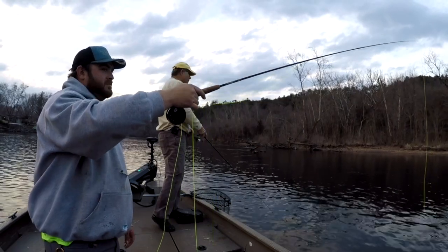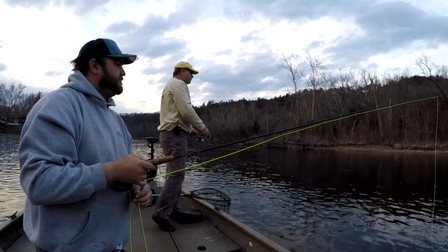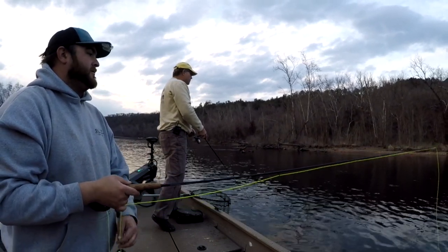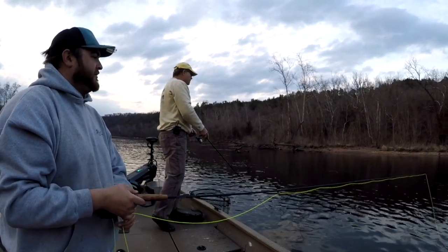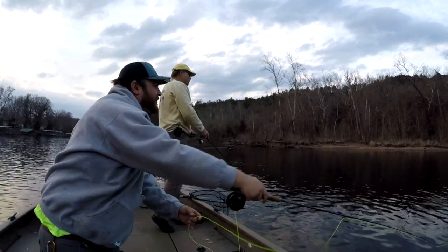John was talking about how clear the water is. There was one right there, midge. Oh. Yeah, the water's so much clearer than it has been the last couple of springs. Midge over there. Yeah.